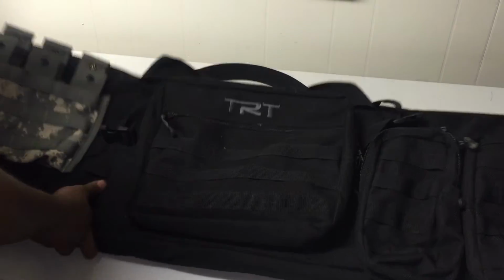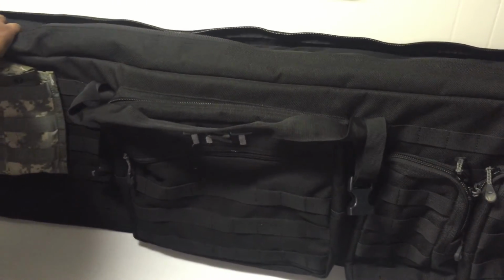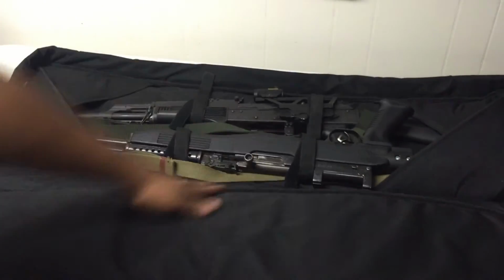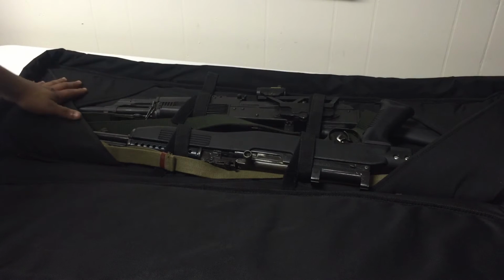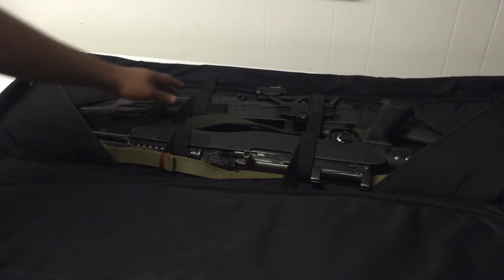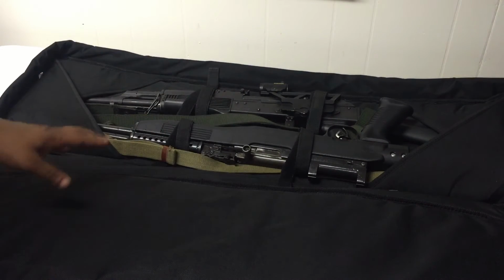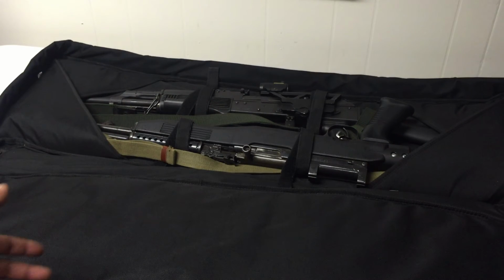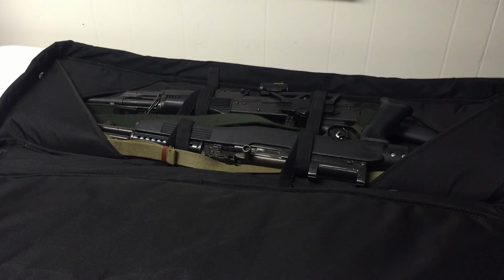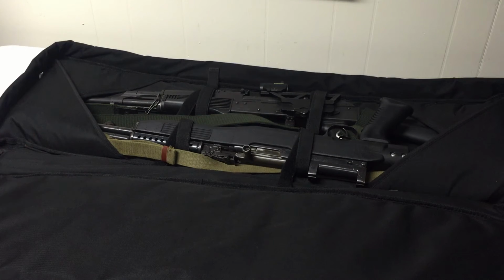Okay, on the inside, it's got two rifles. This is sporting one AK and one SKS. As you see, it's got kind of like barrel dividers up here, and it's held down with these Velcro pullover straps. So it's got two per rifle, and it holds two semi-automatic rifles up to a length of about 42 inches. So this is the bag that I take when I need two rifles to go to the range.